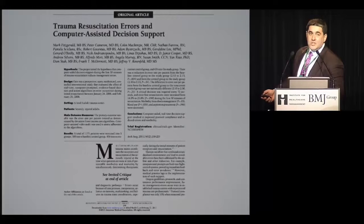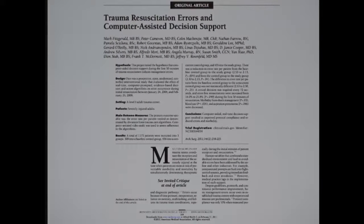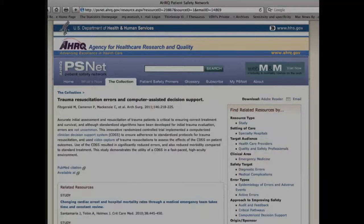Dion Stubbs, a cardiologist, is on board and is beginning or in the middle of a PhD looking at applying this system to an angiography suite. So computerised decision support. I'm not sure what happens in angiography, but obviously errors can be made. This was published in Annals of Surgery, and it was the lead article in the Agency for Healthcare Research and Quality last year, the lead influential article for a time.